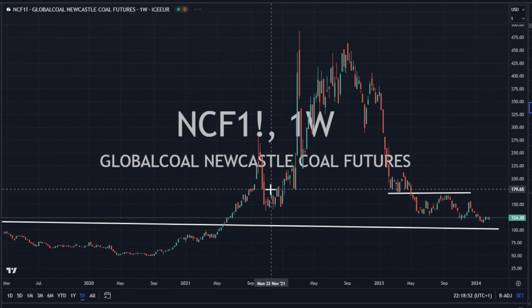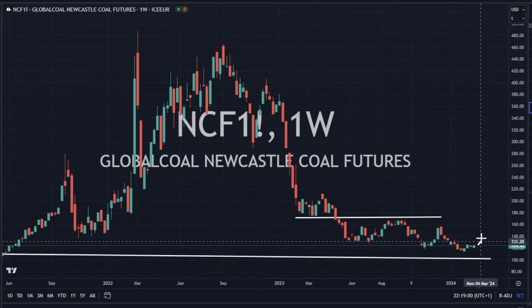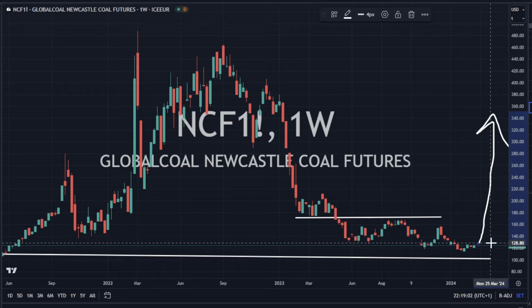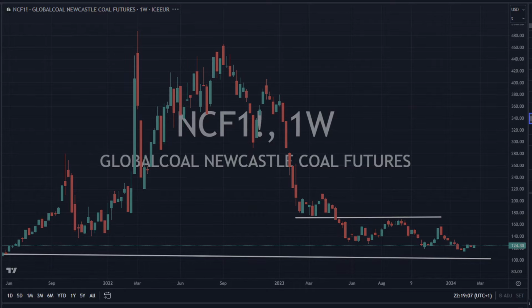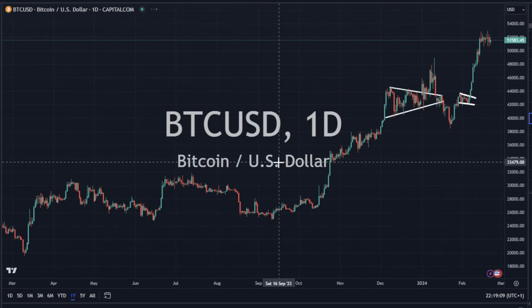We're seeing agribusiness go up. We're seeing the fertilizers start to go up. We're seeing some of the shipping stuff go up. I think this is eventually going to rip, and I think this is a really good spot to be looking. Really good spot. Bitcoin up a little bit.